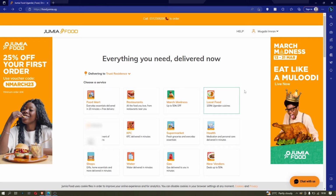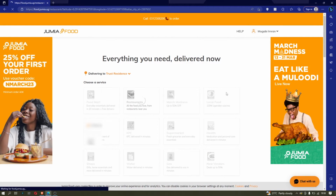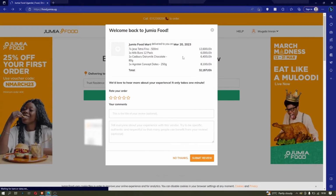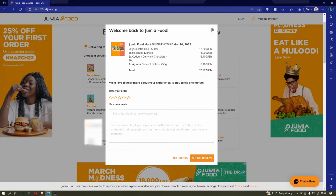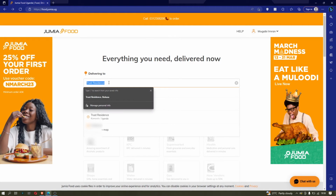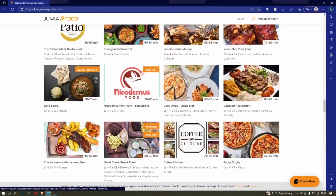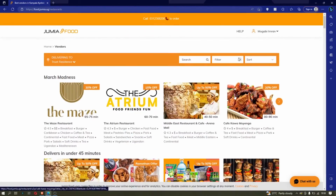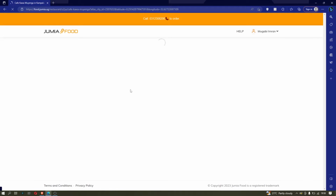Okay, so once you enter your location, press enter, and then Jumia Food will generate for you the nearest restaurants, the nearest food marts, the nearest KFC, supermarket, the nearest gas. You can see many restaurants lining up right here. Many restaurants around this place.